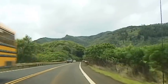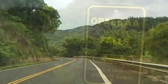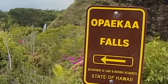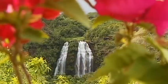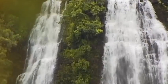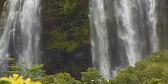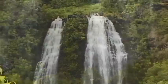Tropical rainforests on the mountain slopes and a colourful floral display. That is Kaua'i. A wonderful sight as the Opaikaa waterfall cascades 100 metres down onto algae-covered lava.